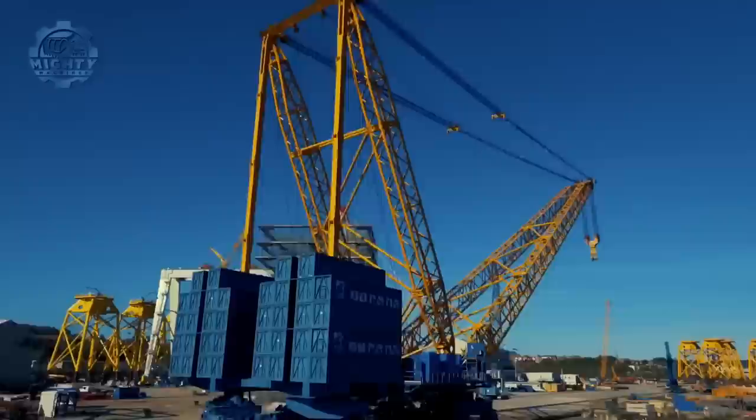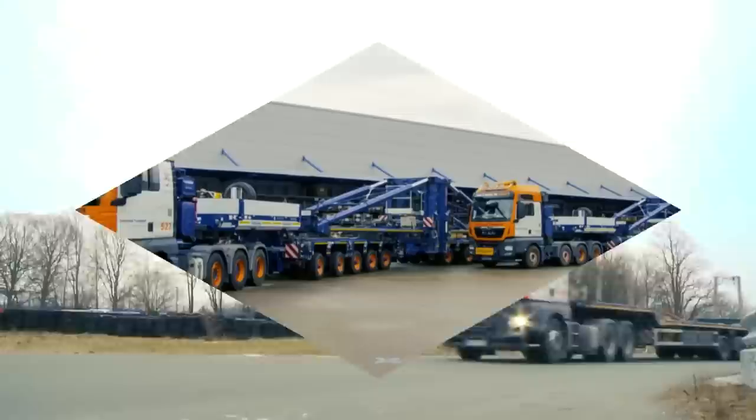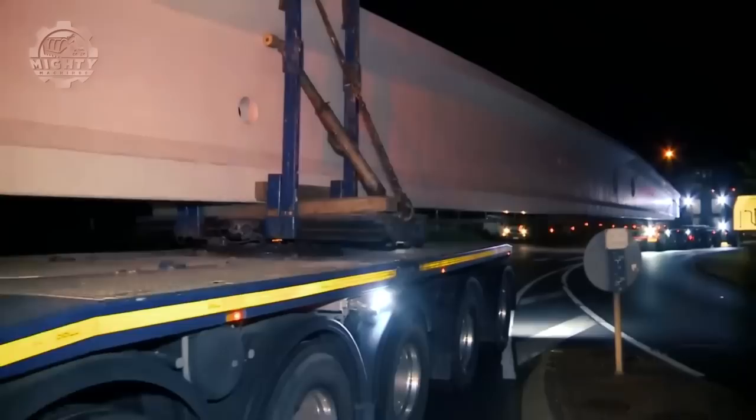Universal Transport. After 50 years of trying, we have not been able to move mountains. However, Universal Transport can move loads that are 50 meters in length and weigh more than 100 tons almost every day using gigantic trucks. A truck of this length is impressive. It's also known as a road train.